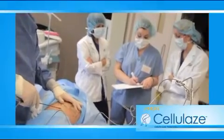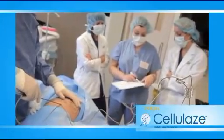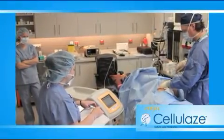The procedure itself takes somewhere in the range of about an hour, and most people are able to return to work the next day. You need to wear a compression garment for a couple of weeks afterwards, sort of like a Spanx that you would wear after a liposuction procedure.